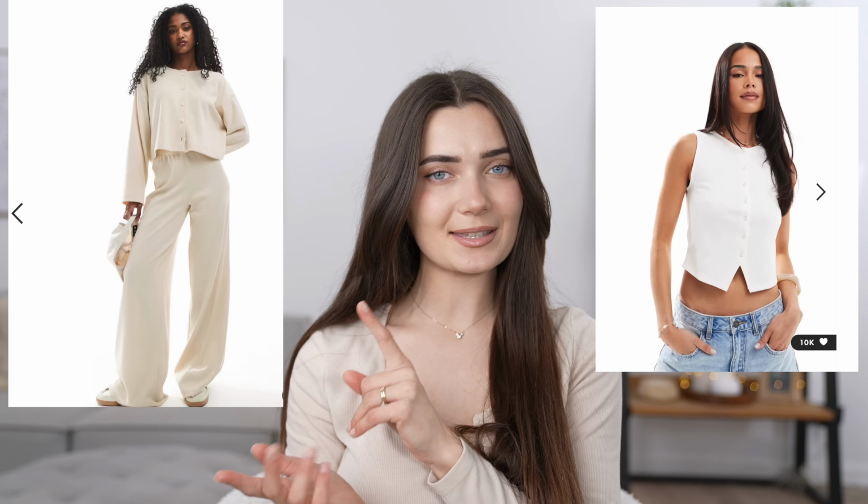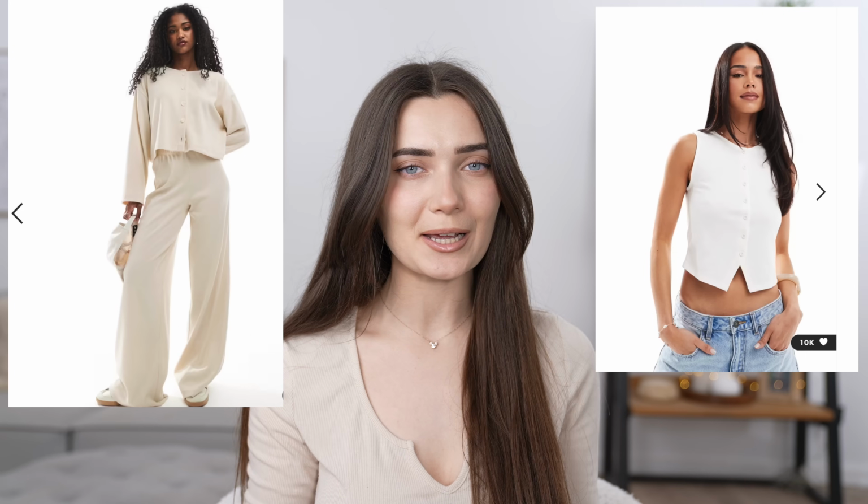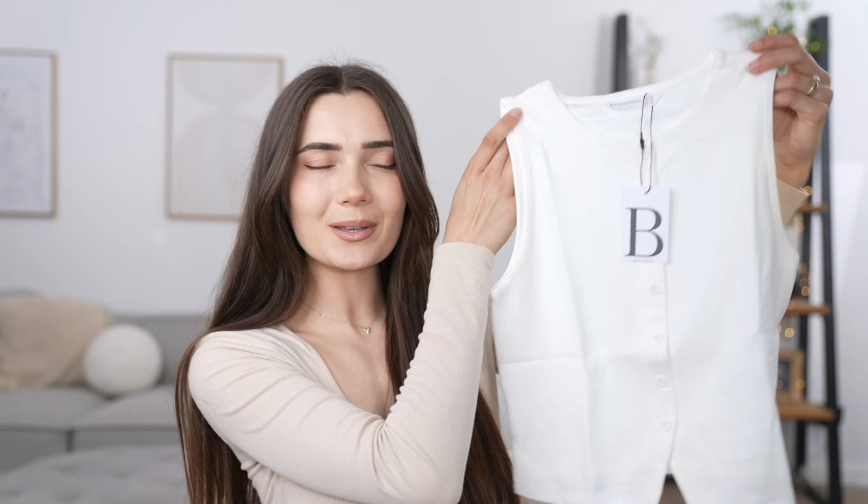All right, moving on to the next outfit. We're now going to be trying out this little top with this set. The matching set has a pair of trousers and also this kind of cardigan, which is button up. So first up, we have the top. This is from Stradivarius, and I just thought it was so simple, but so cute.